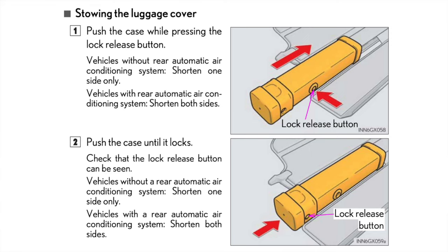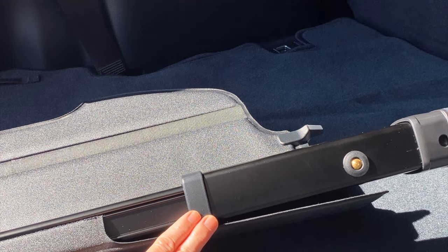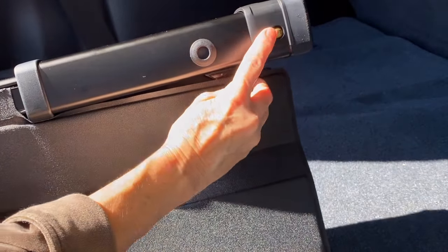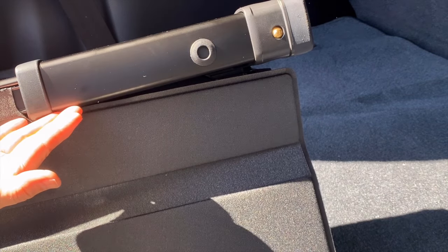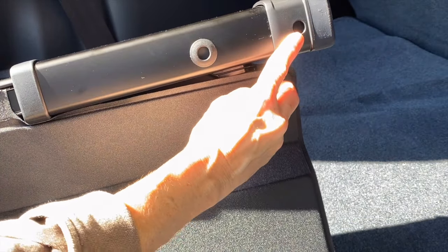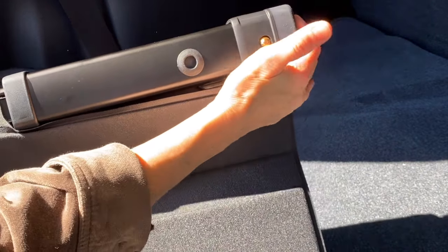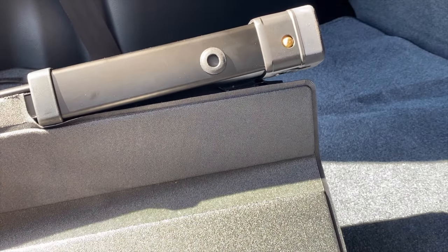Depending on whether or not you have an independent rear air conditioning system, you'll have an adjustable end on either one or both ends of your luggage cover. Make sure that you can see the lock mechanism on the end piece when it's completely retracted. Otherwise, if the lock mechanism isn't visible, you can slide it open. Now it's secure and locked in place in its most compact form.